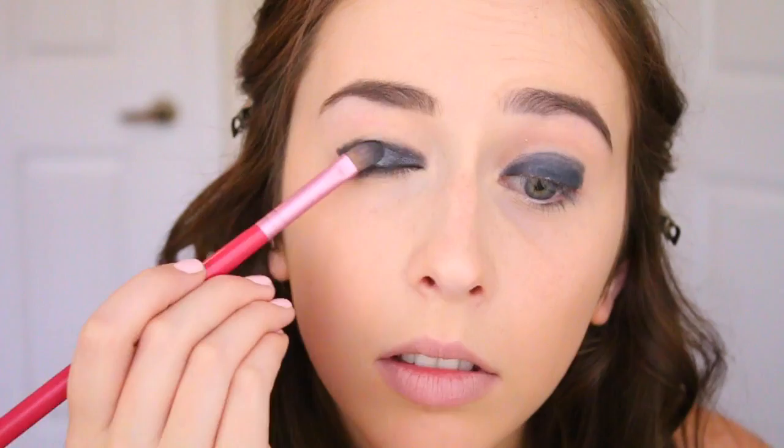Next, I'm going to start blending this cool gray color into my crease, and this is from the Lorac 2 palette. It's kind of a mixture of a brown and a gray, so kind of like a taupe. So you want to find something like that. The brown undertones in it will really help warm up this look some. You could use a matte brown, you could even use a gray if you want to. It doesn't have to be this exact color.